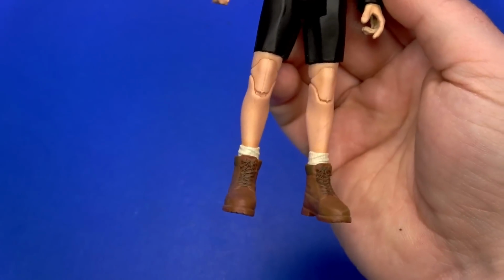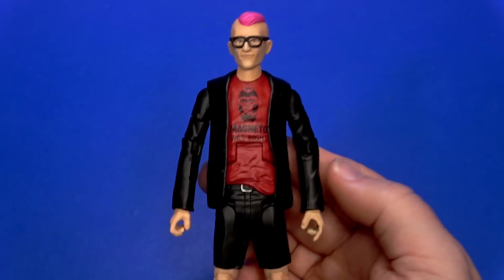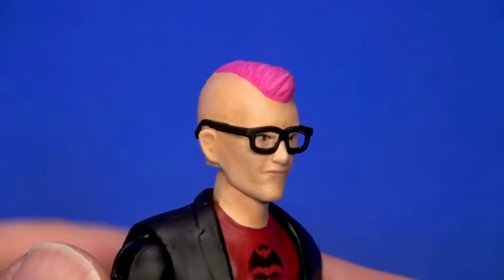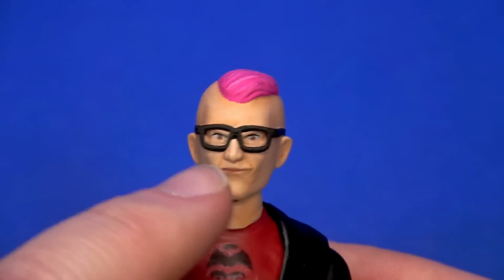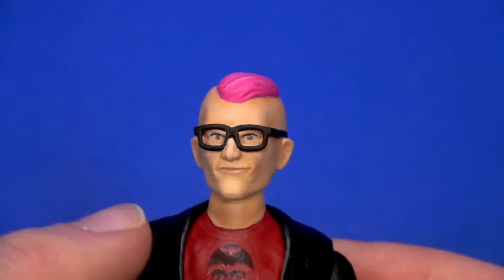That way I didn't have to paint any skin tone. Gave me some boots. All I had to do was paint the clothes black, the shirt red, paint the head, which involved some skin tone, some pink, and putting some water slide decals in the eyes while avoiding the glasses, which was a pain in the ass.